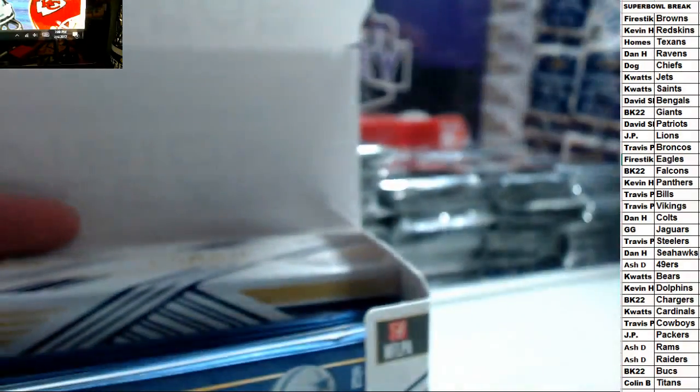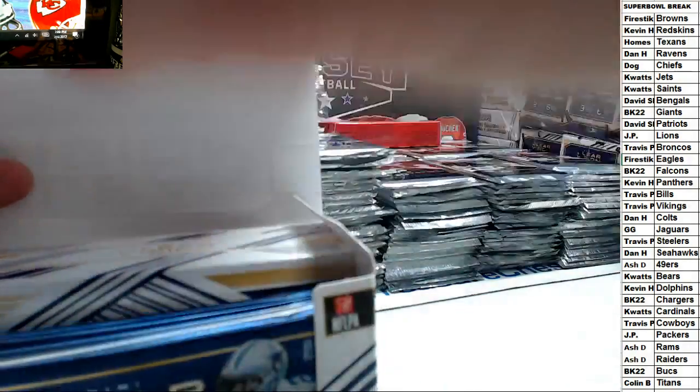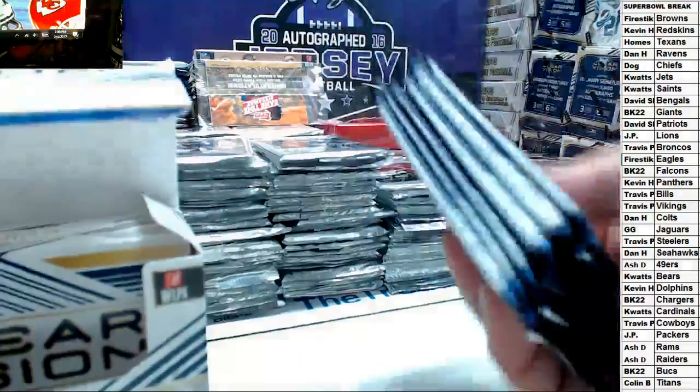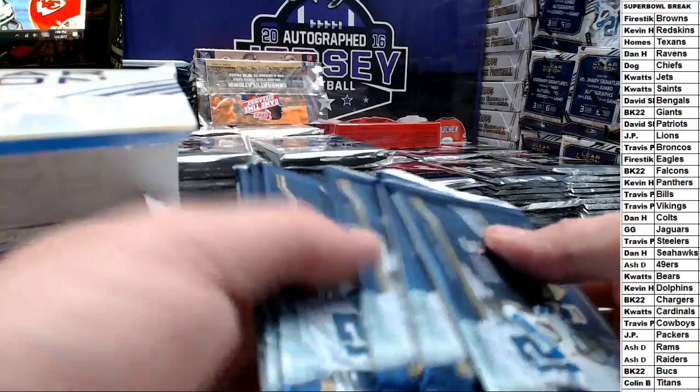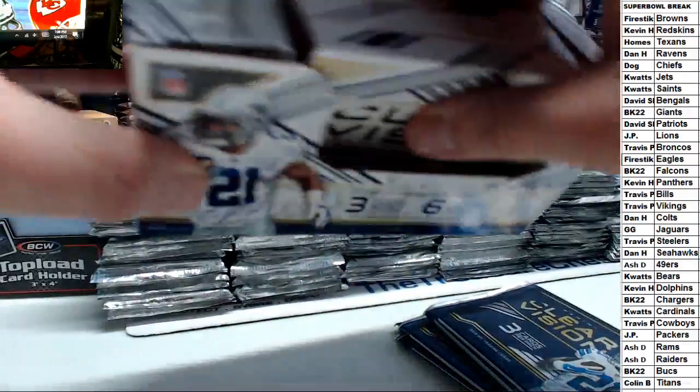They're all sealed. Three cards per pack, six cards per box. One, two, three, four, five, six. I see six. Empty box.